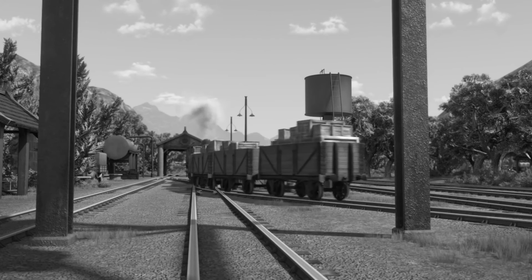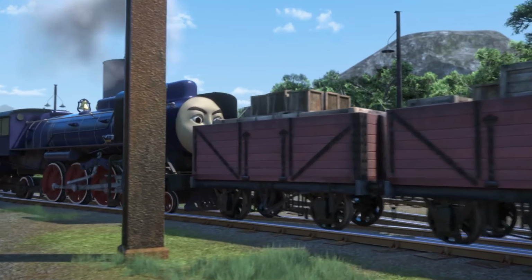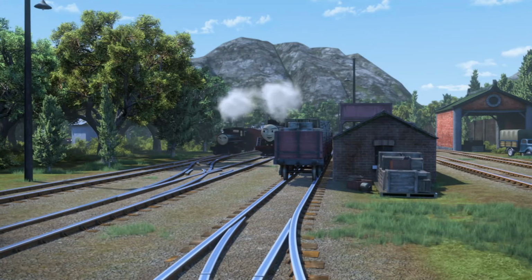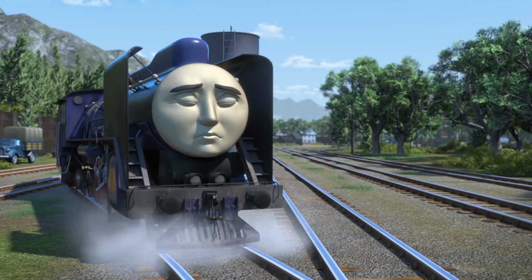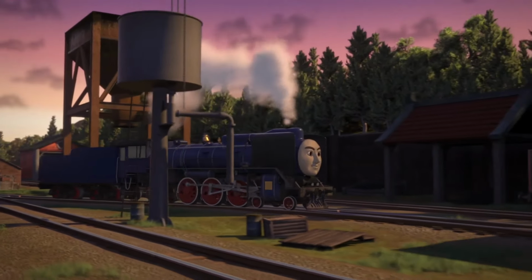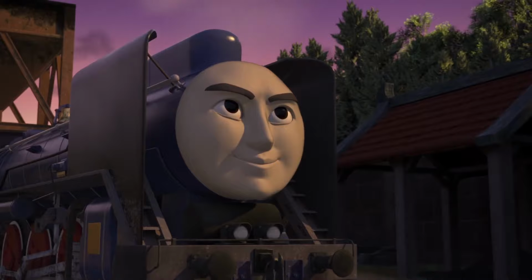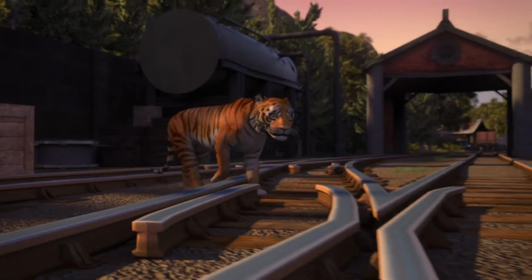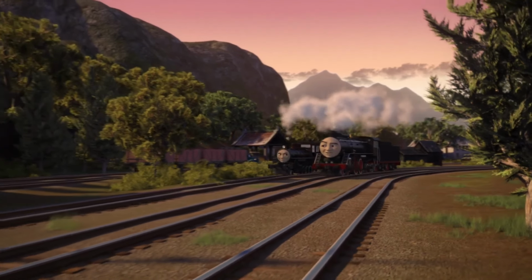Many years ago, Yong Bao, who was painted blue back then, worked as a shunter in the yard and was often reminded that this was the only thing he could do by two mean engines. Yong Bao, however, didn't take any notice and focused on his work instead. But still, Yong Bao desired to be an important engine himself, and whenever he was alone, he imagined so too. One evening, he discovered a lost tiger that had made its way into the shunting yard, but it quickly hid away when the two mean engines returned.